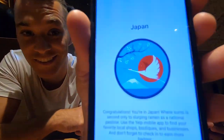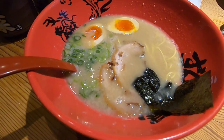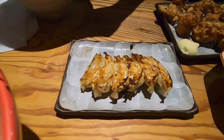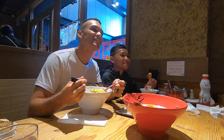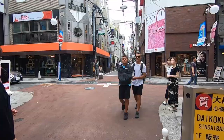We're now eating lunch at this ramen place that I found on Yelp, and they had really good reviews. I got a fish. Whoa! Ooh, got the regular ramen, fried rice, got all of our order. My mouth is salivating. We just finished lunch and I would rate that 10 out of 10. 5 out of 5 on Yelp, yes.